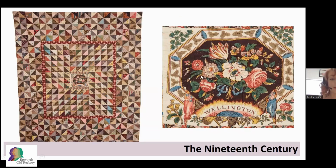And then this one here is our Wellington patchwork, which dates from 1834. It's got a date in the quilting in this particular one from 1834. So all the fabrics are from the 1820s and 1830s. And we have this fantastic printed panel in the center here, which says Wellington Waterloo. So the panel would have been printed after 1815. So that kind of gives you the general dates for these types of panels being produced.